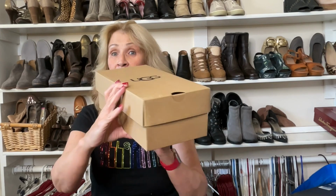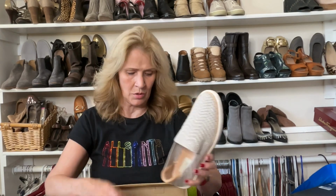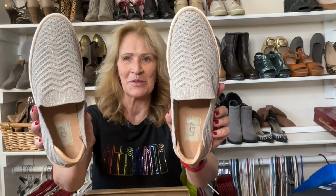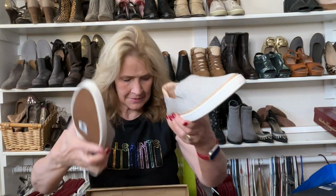Another pair of Ugg shoes. These are the Sammy in chevron. And, oh, these are so cute. These look a lot like the Vans I told you that I decided to keep for myself. It's what these look like. So I did discover that my aunt has as big a shoe collection as I do. So I think it is part of my DNA. I think that I just come by it naturally.